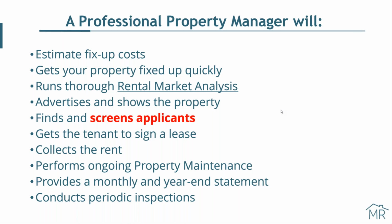I want to put an emphasis on the screening applicant part. We're going to touch base on this a lot in the coming slides. We do complete a 5-point background screening check, which is extremely thorough and helps a lot in making sure that we get the highest quality applicants in your home. A good PM is also going to help you get tenants to sign leases in a timely fashion, within 48 hours or less, so that we can secure the rental.